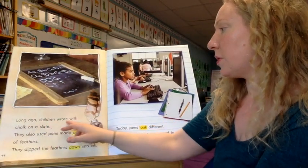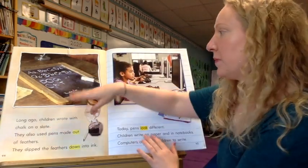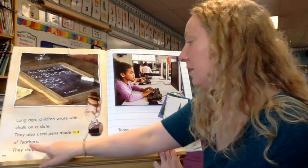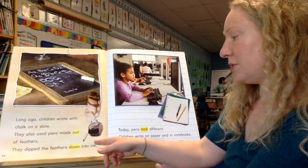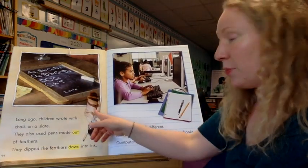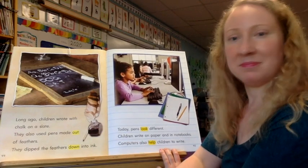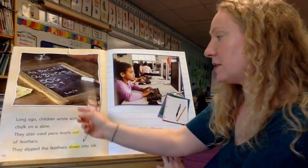Long ago, children wrote with chalk on a slate. So this is a slate. It's like a little chalkboard, okay? And they wrote with chalk. Here's the chalk in the picture. They also used pens made out of feathers. Look at that. They dipped the feathers down into ink. So if this was your classroom long ago, you might have a feather pen on your desk and ink to dip into. Isn't that interesting? Do we use that today in schools now? No, this is different than schools today. Schools in the past used different things to write than we do today.